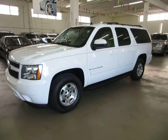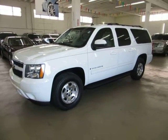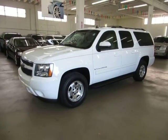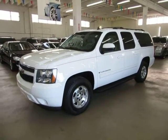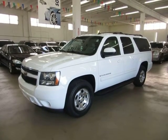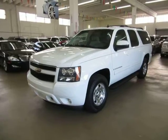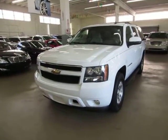Up for sale now at Vehiclemax, we have a beautiful 2009 Chevrolet Suburban LT two-wheel drive, white on the outside with gray leather interior with seating for up to 8 passengers. It has a clean title and also qualifies for Carfax's buyback guarantee as well as for an extended warranty.